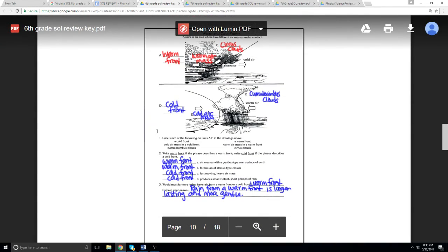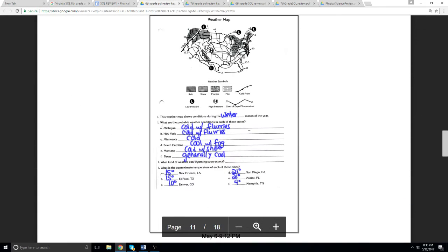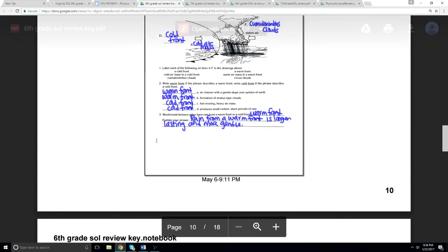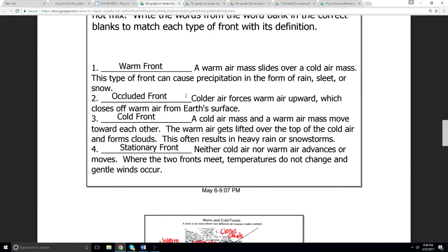All right, so you want me to go back to an occluded front. I don't know what an occluded front is, just being honest. So where was the occluded front? It's when colder air forces warm air upward, which closes off warm air from Earth's surface. Okay? And then you have the opposite, which is going to be the stationary front. Neither cold air nor warm air advances or moves. When the two fronts meet, temperatures do not change and a gentle wind occurs.